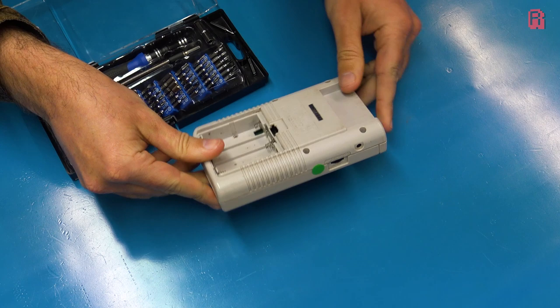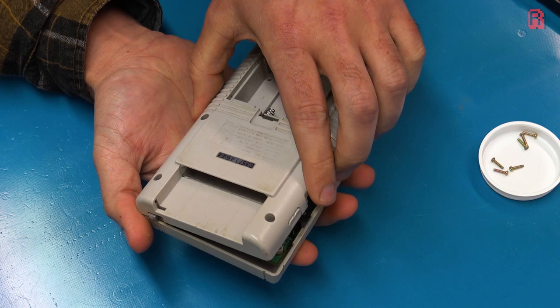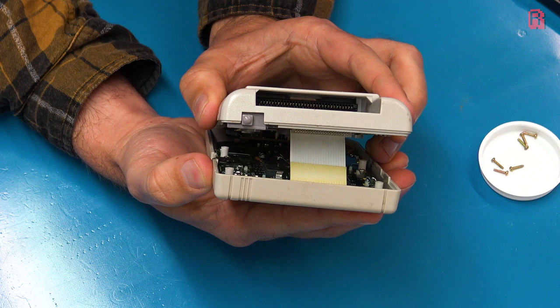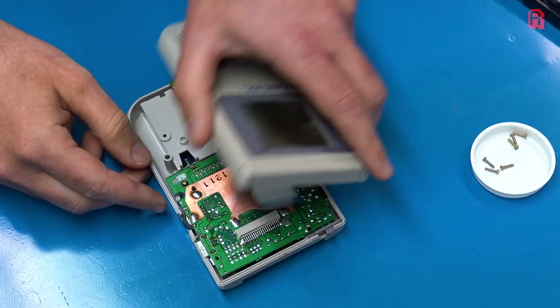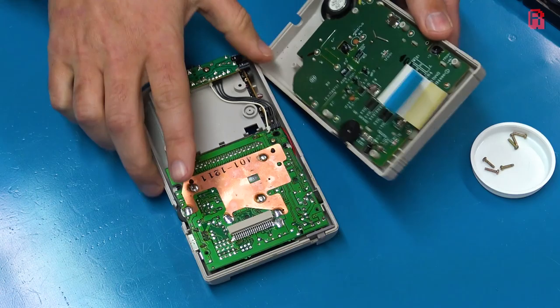To tackle this yourself, then you don't need too many tools, but you will need a tri-wing screwdriver tip to open the outer casing easily. The screwdriver set I'm using can be found in the video description should you want to treat yourself to some new tools. We want to be careful on opening the case because there is a ribbon cable connecting the front and the rear PCBs, so just be mindful of that and gently hook the cable out of the connector, hopefully avoiding any damage as you open it.